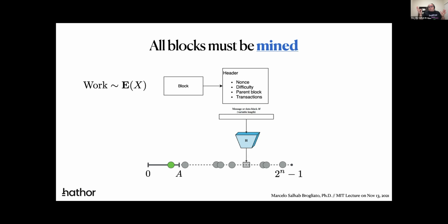So when we decrease the value of A, we need to work more because more steps, more trials, more attempts are necessary. And let's say that after I found a solution, so I know the nonce that gives me the green dot. When I send you the nonce, any of you can easily check. It's very fast. You calculate the hash, and you see that the value of the hash is less than A. So it's very easy to check.